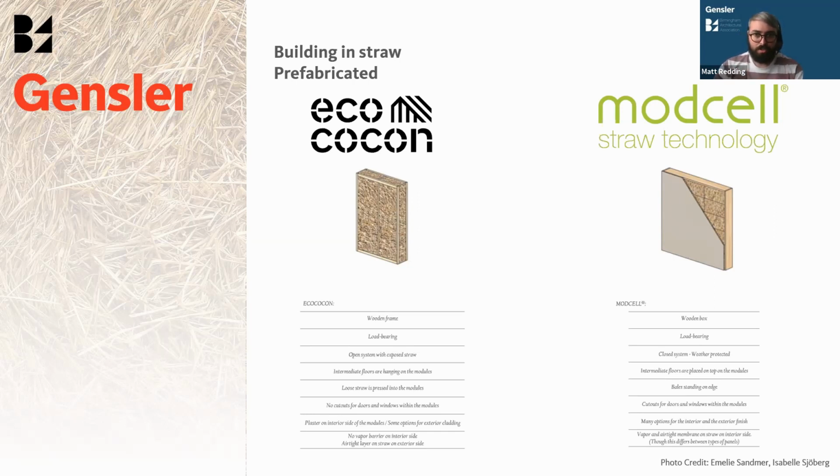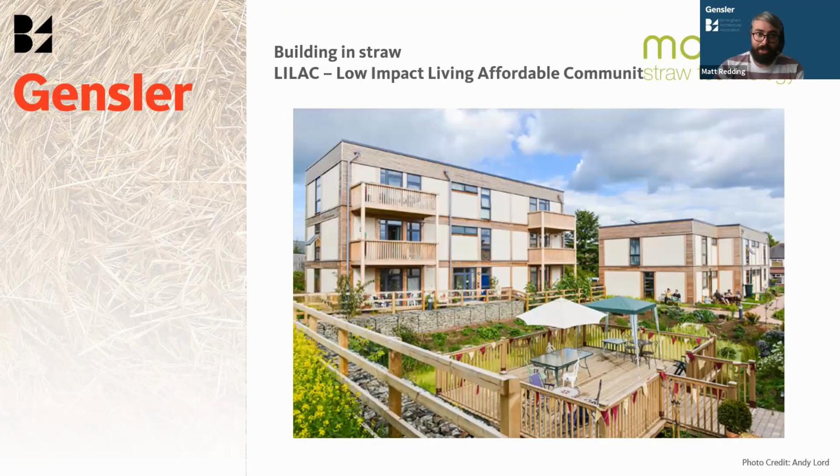So on to a couple of examples. We've got my personal favorite, and if you haven't heard of this particular project, Lilac, which is in Leeds, you should absolutely check it out. It's a really amazing project. It was built incredibly quickly, all using Modcell, and you wouldn't really know. It's a very modern look that they got out of it. I've immediately forgotten all of my notes, but looking down at my papers, the Lilac development captures and stores over 1,080 tons of atmospheric equivalent CO2. It's a huge environmental achievement. I think it's just such a great project, and do check it out if you are interested.